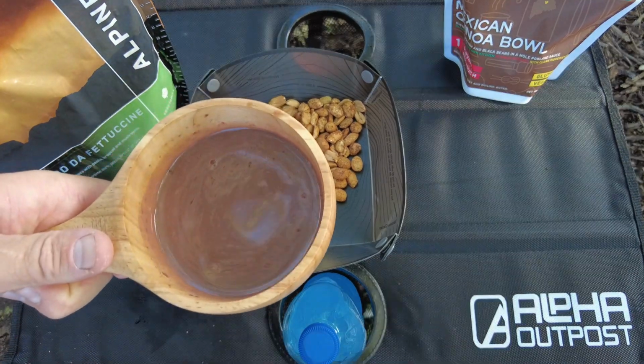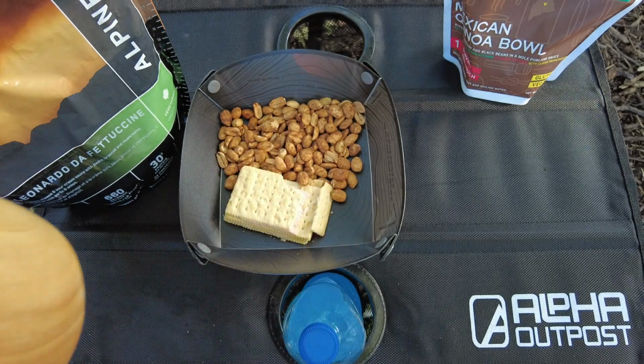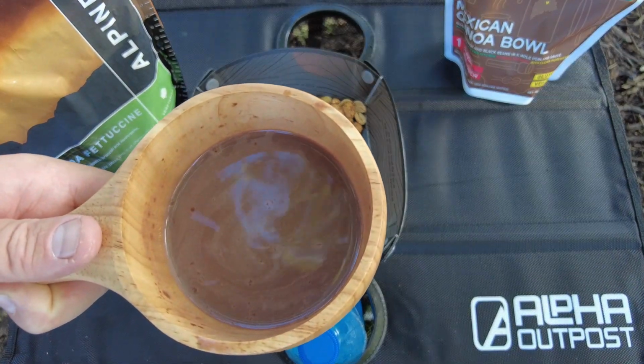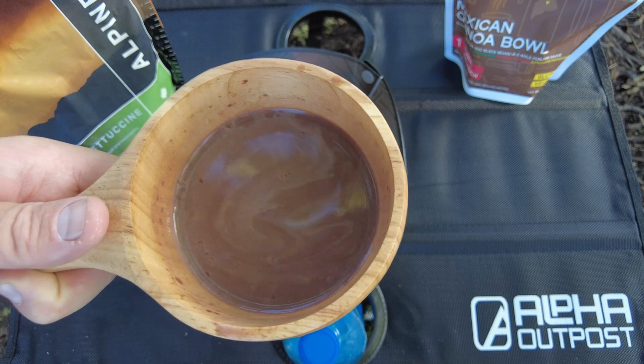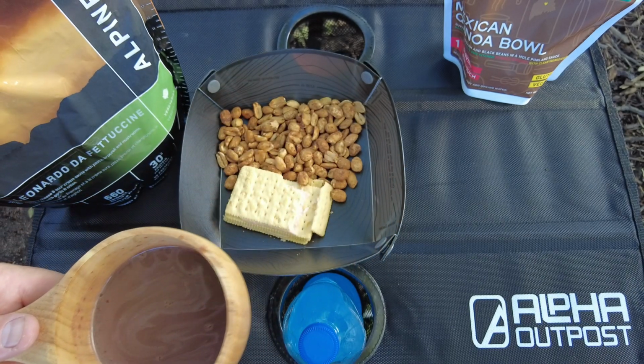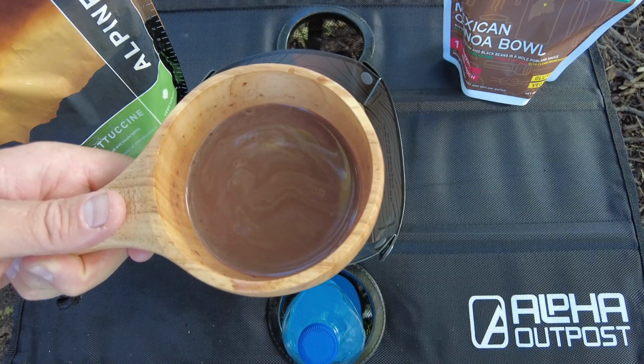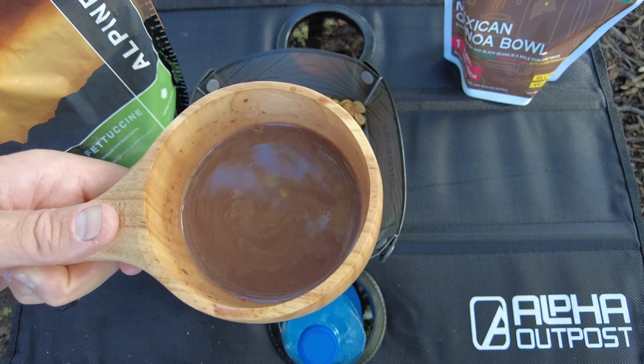Okay, the Coffee Crisp hot chocolate is cooled down, so I'm going to go ahead and try that out. That is downright amazing. It can taste exactly like eating the bar in a hot chocolate form. They did a really good job matching the flavor to that. It's very rich, very creamy, and like I say, you can taste the wafers in there. It's so crazy, but it's awesome.